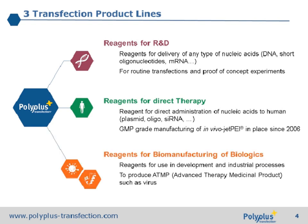And thirdly, transfection reagents for biomanufacturing of biologics. These reagents can be used for development and industrial processes, for example, to produce ATMPs, such as viral vectors. And this is today's focus.